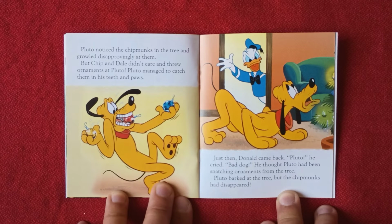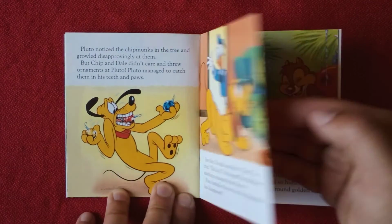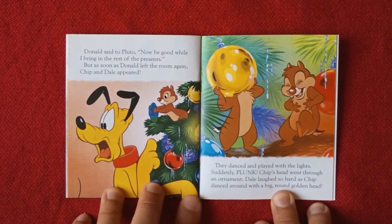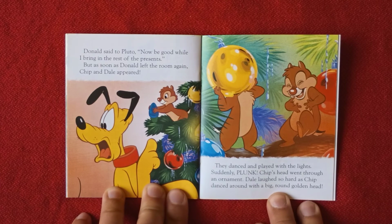Just then, Donald came back. "Pluto!" he cried. "Bad dog!" He thought Pluto had been snatching ornaments from the tree. Pluto barked at the tree, but the chipmunks had disappeared. Sneaky chipmunks! Donald said to Pluto, "Now be good while I bring the rest of the presents."